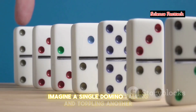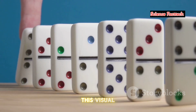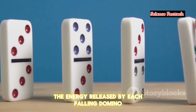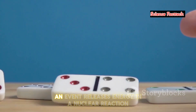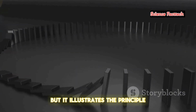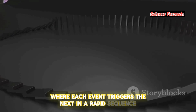Imagine a single domino falling and toppling another, then another, and so on. This visual helps us understand the concept of a chain reaction. The energy released by each falling domino contributes to the overall power of the cascade, much like how each fission event releases energy in a nuclear reaction. This is a simplified analogy, but it illustrates the principle behind a nuclear chain reaction, where each event triggers the next in a rapid sequence.